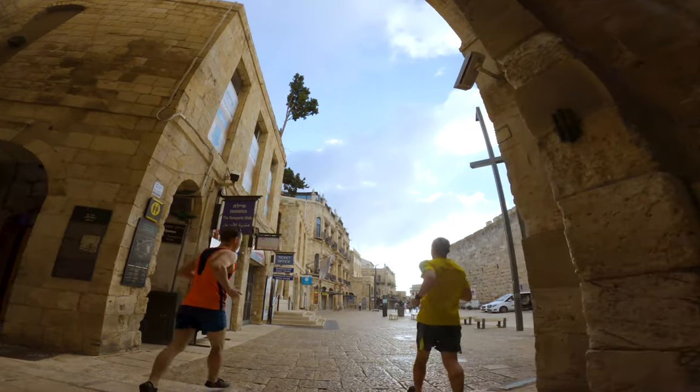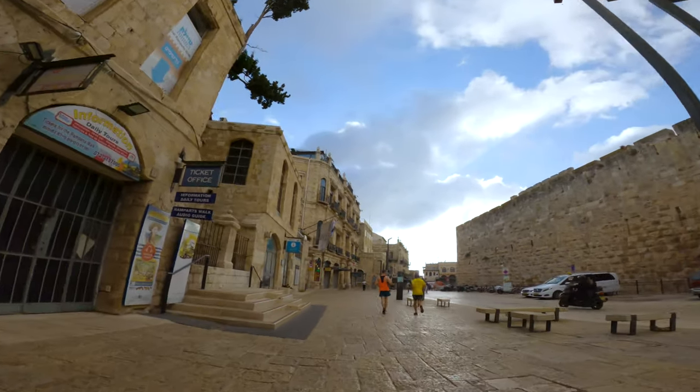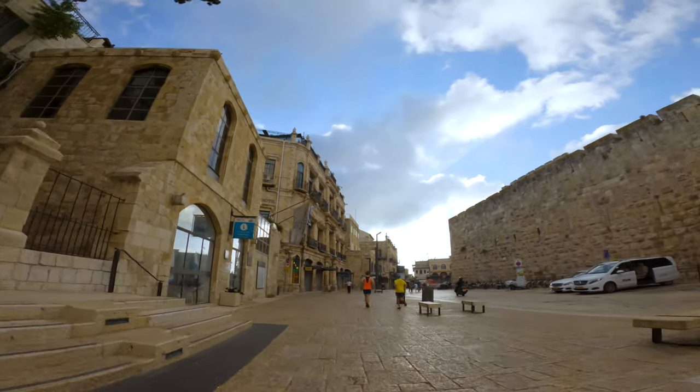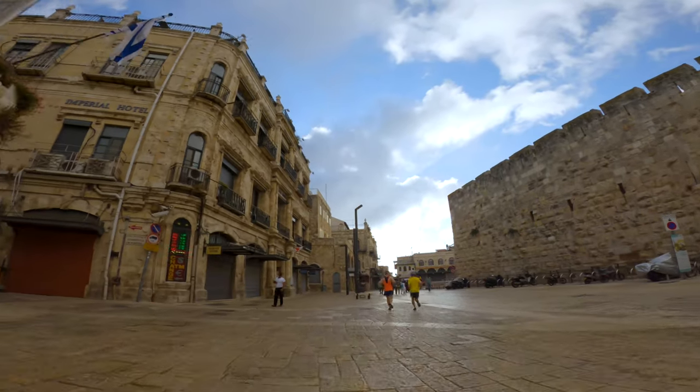We just ran through Jaffa Gate. That's right. Now, we are going to do a proper Old City run. We are. So we're not going to get into it too much today. We're just giving you a little teaser, guys. There are some hot points in the Old City.